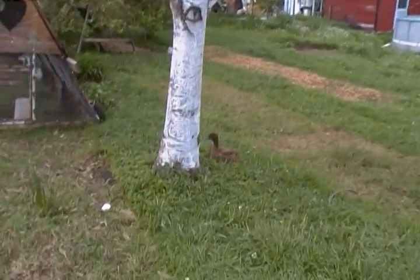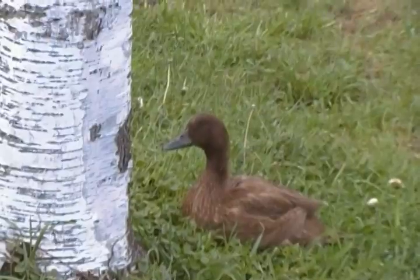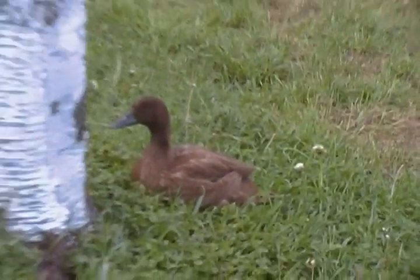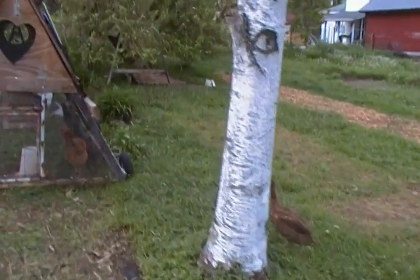Here's one of our khaki Campbell ducks, being all duckish and posing for the camera here. Those are a new addition this year. We brooded them from day-old chicks, or ducklings, as it were.